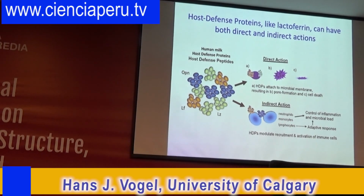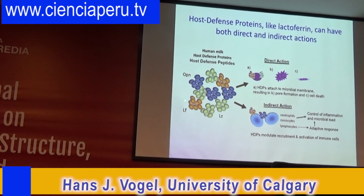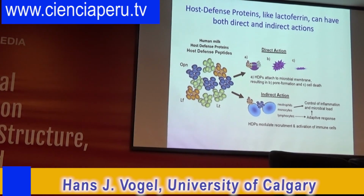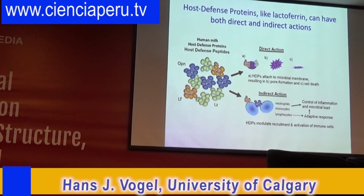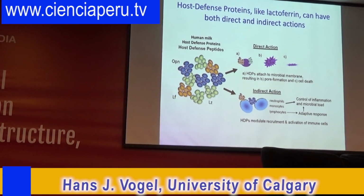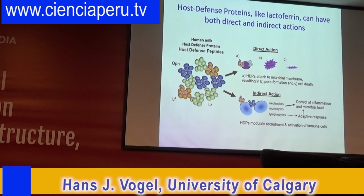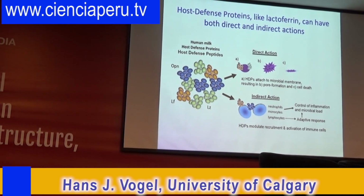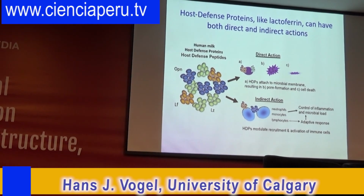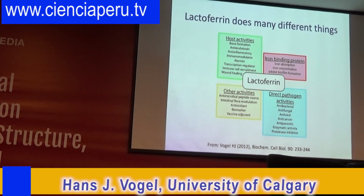All right, so here we have a group of host defense peptides. Lactoferrin is, in this case, the orange one, and it can do two things. It can have a direct action. It can actually act on bacteria directly and disarm them, but it can also have indirect actions where it acts through various systems in the immune cell. And so these are two different classes of action, and unfortunately in the literature people don't always distinguish enough between these two, so in some papers it's not totally clear what the actual mode of action of the protein is.